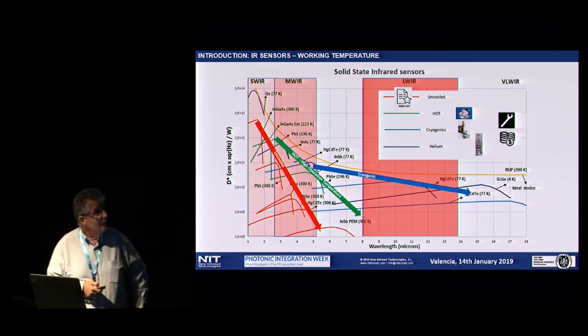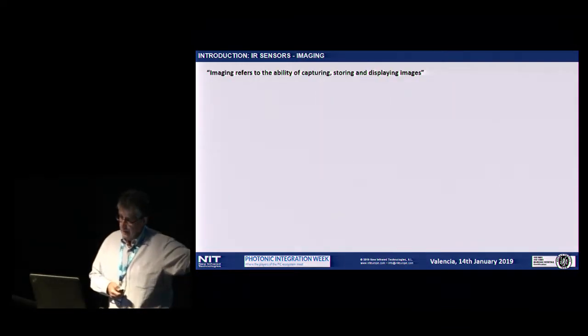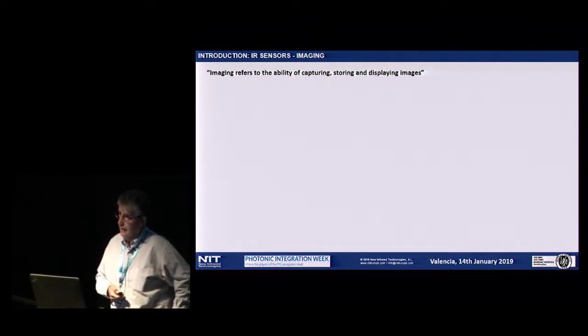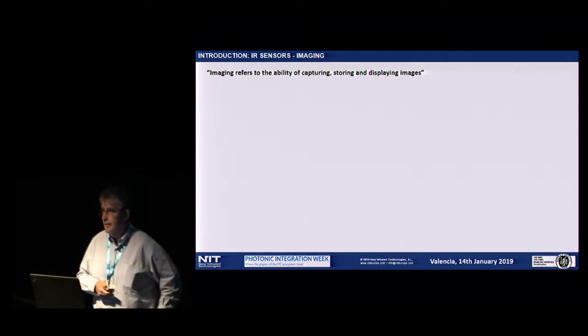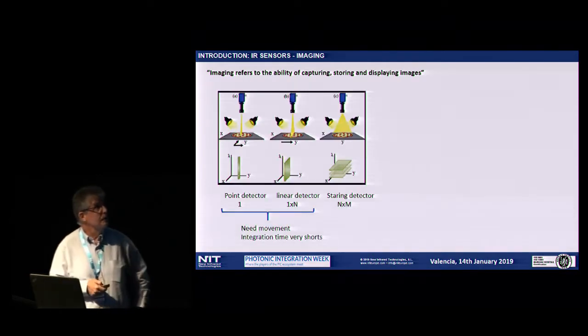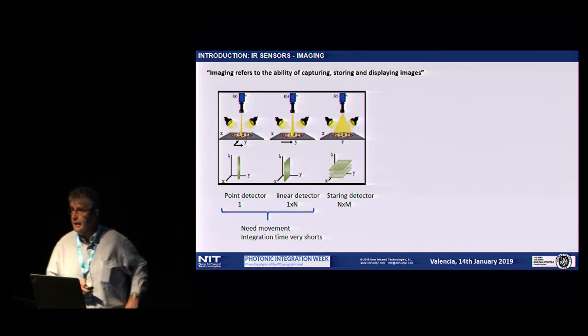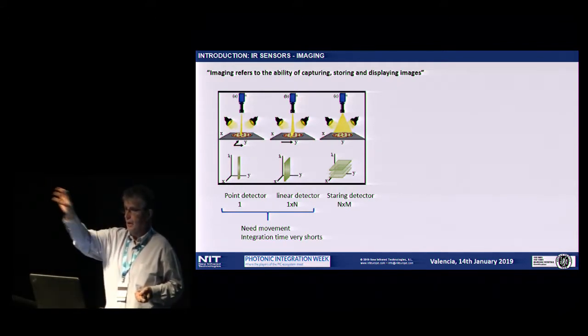Okay, as I told you, I'm going to speak about imaging, and let me start with imaging. Imaging refers to the ability of capturing, storing, and displaying images. For doing that, I have 3 different types of solutions. You can see here, I can use a point detector, and then move the detector in 2 dimensions, X, Y.